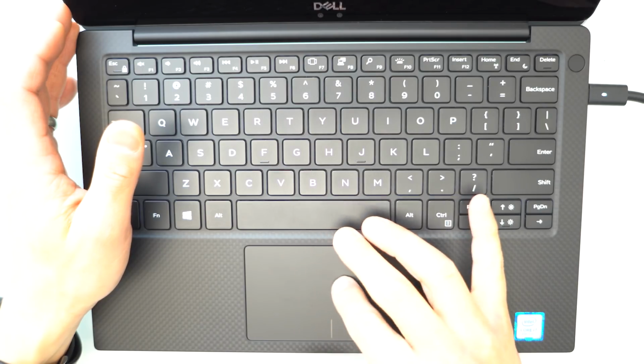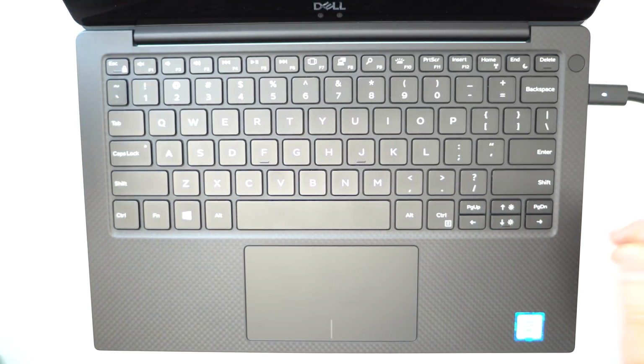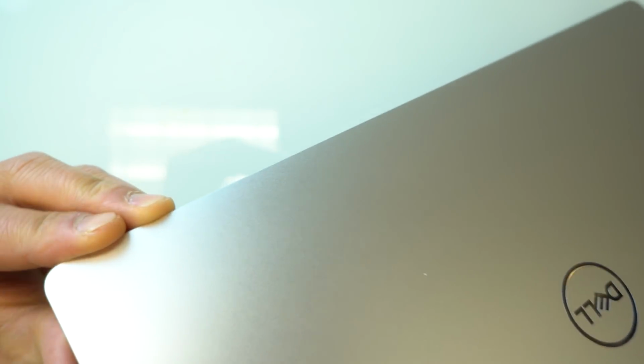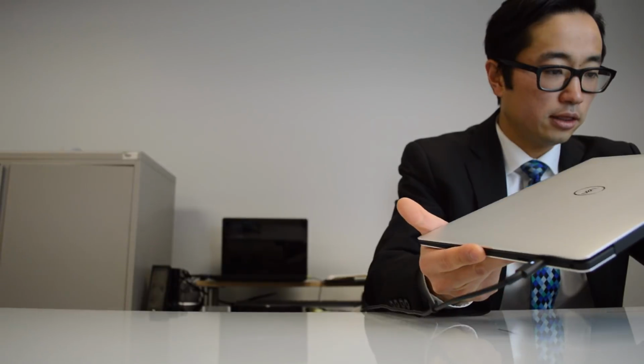I am very excited to start using this laptop and get it set up. I mean, it still feels heavy, but it feels thinner than the XPS 15 and the XPS 13s did, and ultimately really nice. Yeah, I like what Dell is doing. Not a huge revolutionary change, but thinner, lighter, more potent. So I like that.